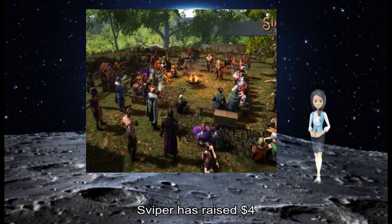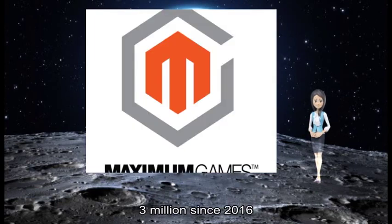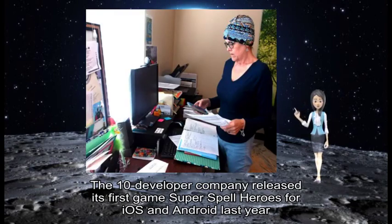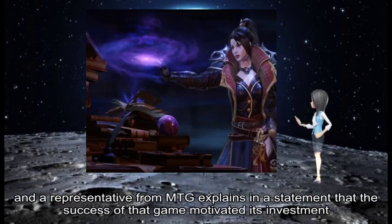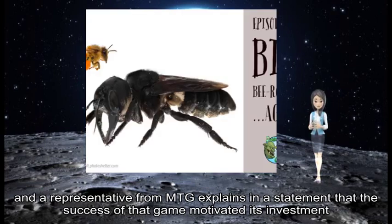To date, Viper has raised $5.3 million since 2016. The 10-person developer company released its first game, Super Spell Heroes, for iOS and Android last year, and a representative from the investor explains in a statement that the success of that game motivated its investment.